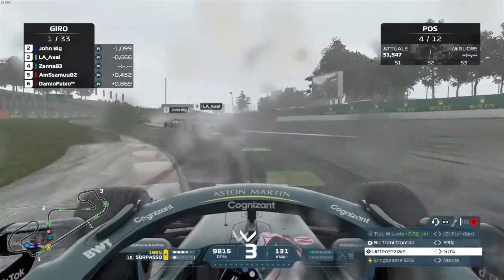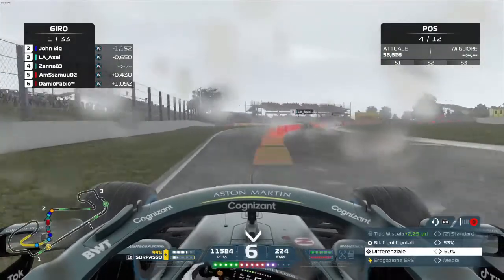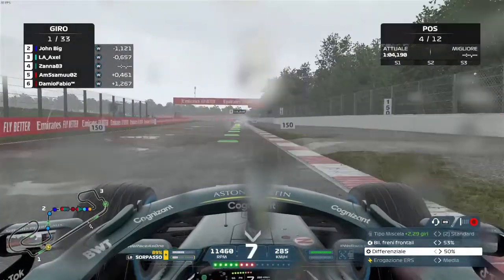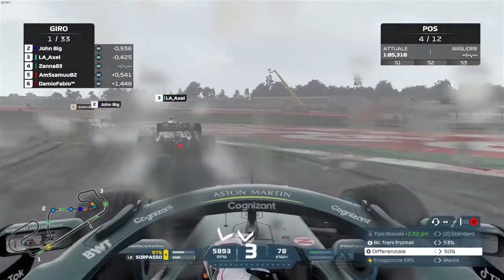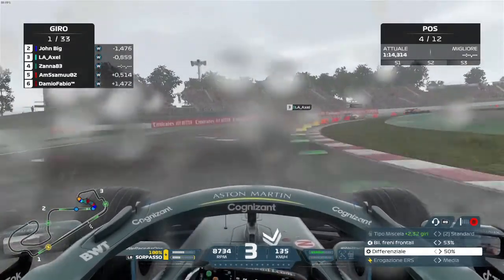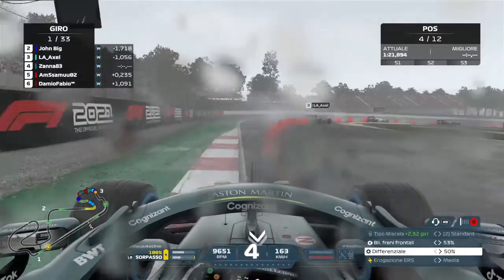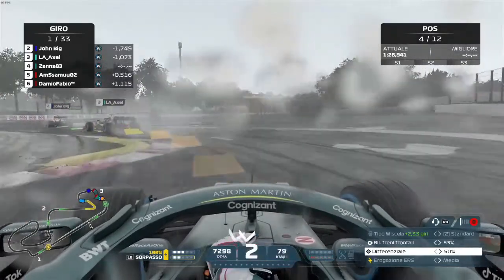In these conditions I don't feel really confident at all to put the power down, because spinning the car is probably the easiest thing to do, and as you can see I'm struggling to keep the car on track. There is a lot of aquaplaning, and here I was almost losing the car. I caught it at the last moment, and this is what playing on a controller without helps looks like. That's really hard, but I'm improving.